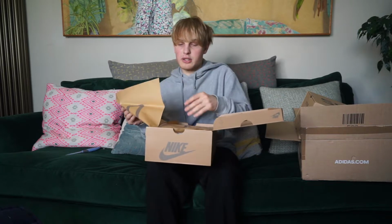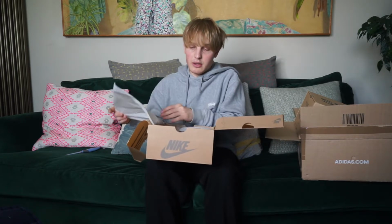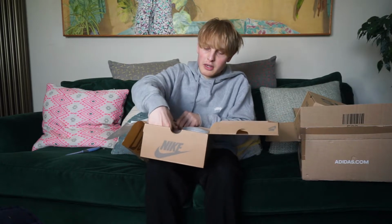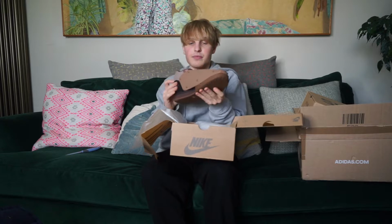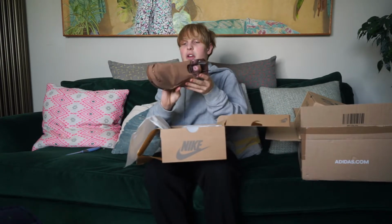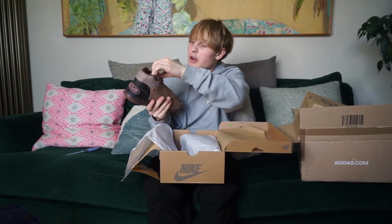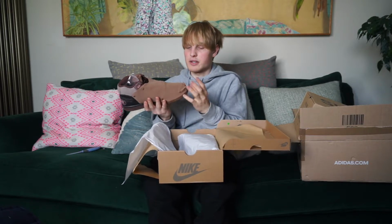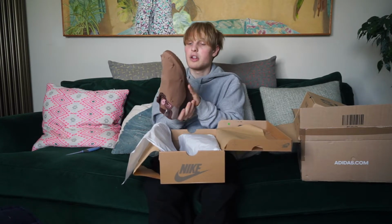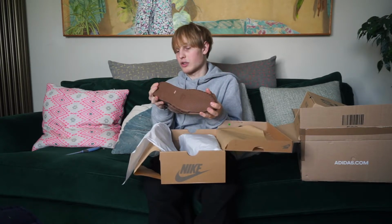Paper comes with this Cactus Jack sort of brown paper, phantom paper kind of thing. Then you're greeted with the normal paneling, and then here they are, the Cactus Jack Air Trainer 1, I think it's called. So right off the rip, very interesting design. In my mind, I'm really not a fan of this Air Trainer silhouette, but I know some people like it, but yeah, that's just not for me.